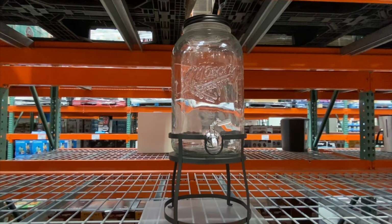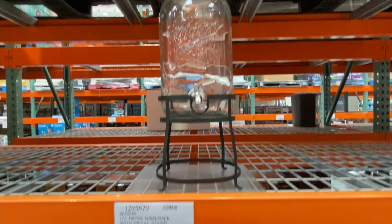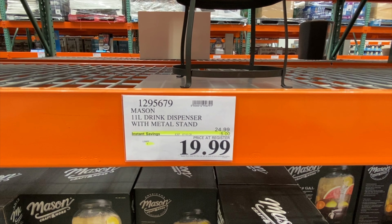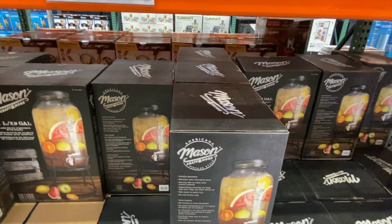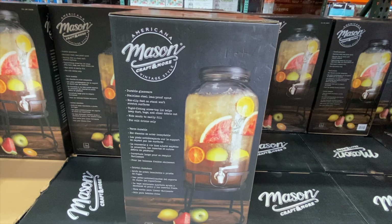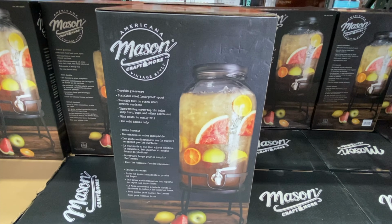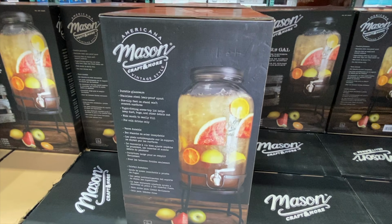Here's a Mason jar, an 11 liter drink dispenser with a metal stand. It was $24.99. It's $5 off, so it's basically about $20. This is 11 gallons, perfect for summertime at home. It will be great when you have kids at home, you can just fill it up with a lot of ice, lemon, and water. That would be great.